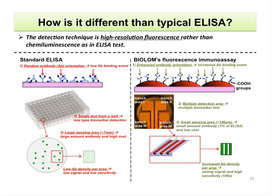So before I go to the results, I want to explain how our sensor is different from the typical ELISA, which is used right now in clinical settings. The detection technique is high-resolution fluorescence, not chemiluminescence as in ELISA. That brings two advantages. One is you can use any optical microscope with a 500x magnification objective. Also, you can have very high resolution imaging because you can focus on and magnify regions and obtain the signal from localized regions.